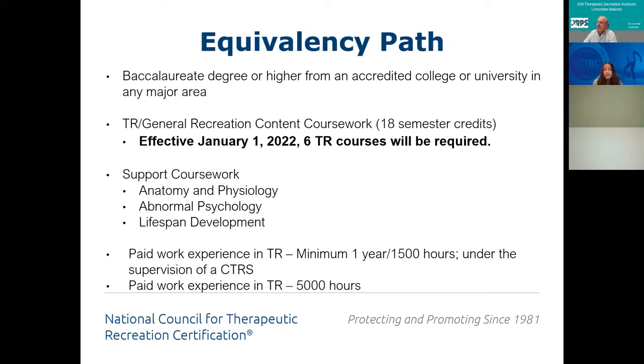First, if you have at least 1 year of paid experience or 1,500 hours under the supervision of a CTRS, or you could have 5,000 hours over the course of your career. Any of these options will work, and the only thing that we would require from the applicant is 2 different employment verifications. There's an employment verification that would need to be submitted from the employer, as well as, if you are submitting the application under the option for 1,500 hours under a CTRS, the CTRS would need to fill out a form. And both of those forms are available on our website under publications and forms. So again, this is another option for individuals to submit their application under if they're looking to gain eligibility for the NCTRC exam.